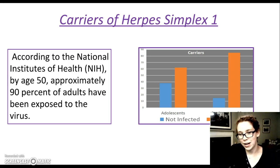But here to tell us a bit more about prevention and treatment for the herpes simplex 1 virus, we have Jaron.